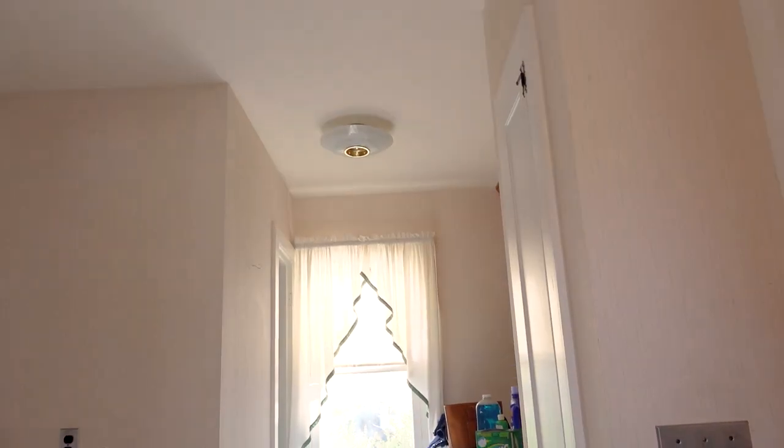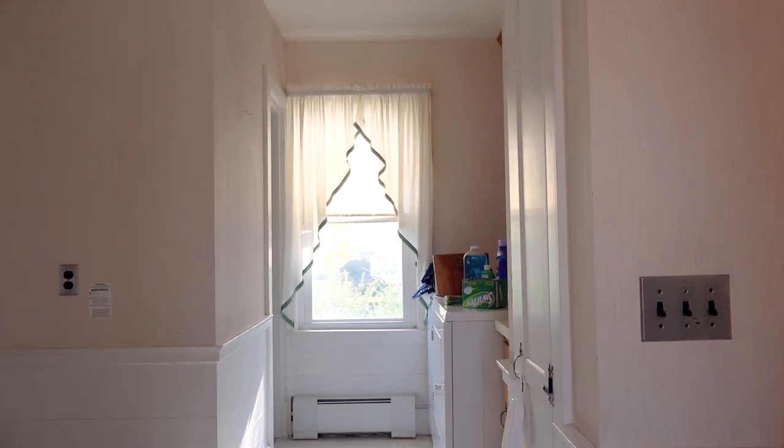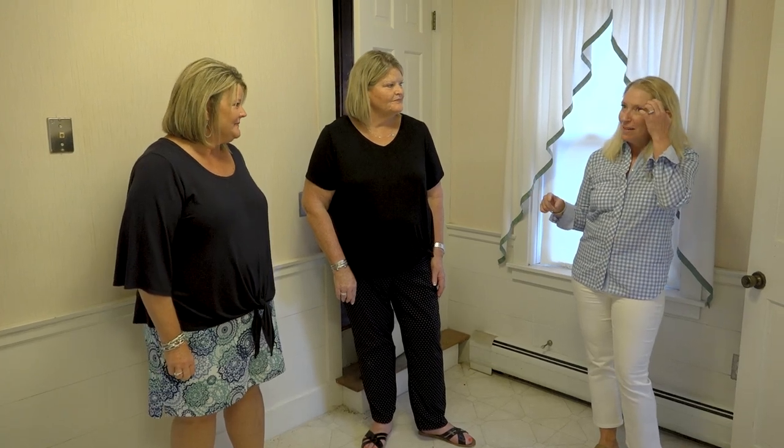Okay, so, do you remember from the plans which room this is? The bathroom? Yes, it's going to be the laundry room. Exactly. So I was thinking the gray and the white, a checkerboard or something like that. An antique model could be really pretty.